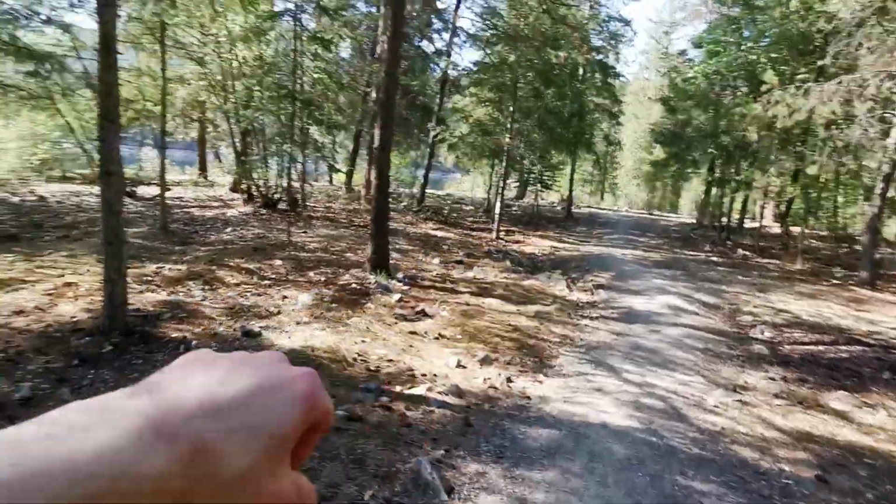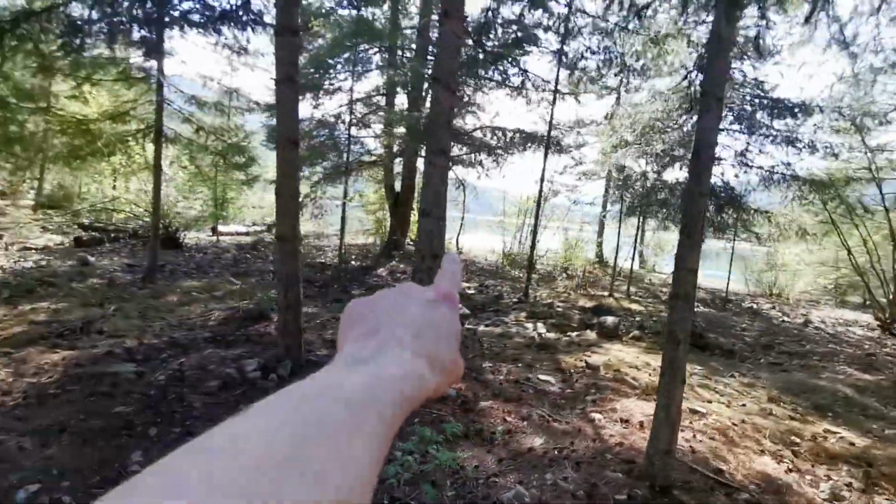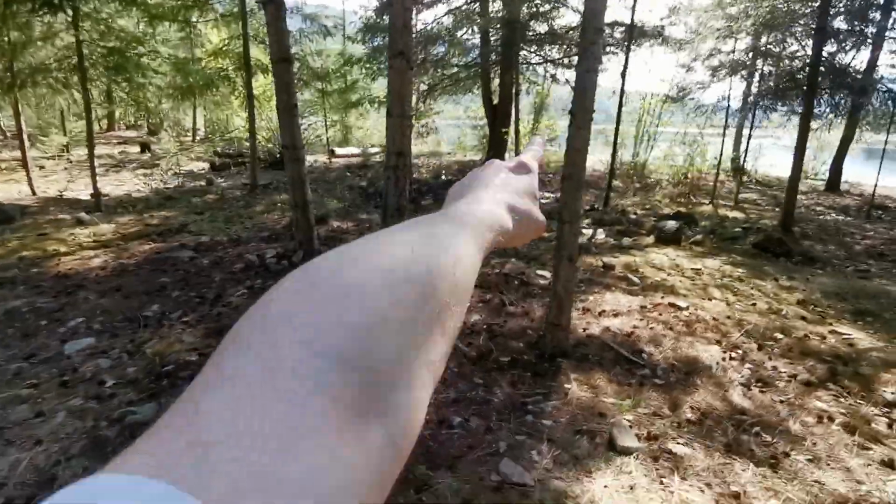Okay, so we're gonna cut to the chase. We'll go back where we just came from, and get back to the beach, and we'll go from there. So we're gonna go down there, and we'll connect to the bridge, which is just right over there that I'm pointing at.